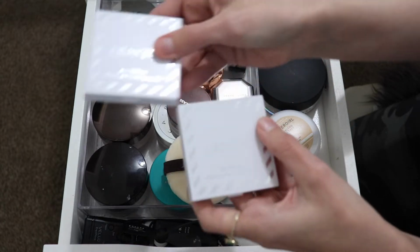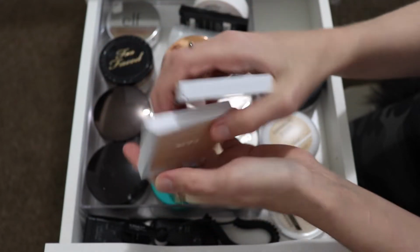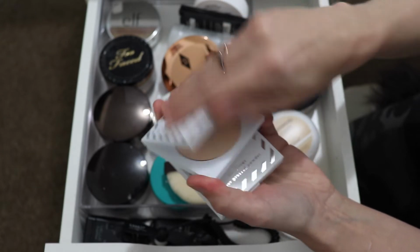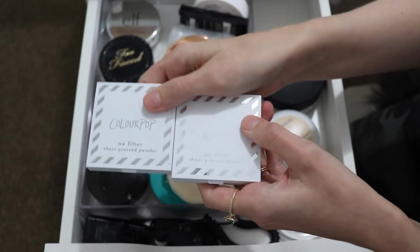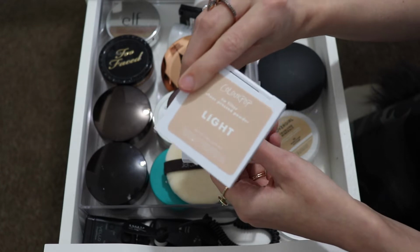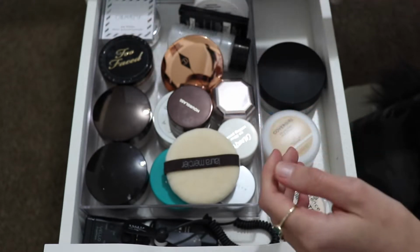I have these two No Filter Setting Powders from ColourPop, in the shades Fair and Light. So there's Fair, and here is Light. I'm going to get rid of the shade Light because it's way too dark for me. I ended up buying them both when it came out because I wasn't sure what shade I needed, but Light is just too dark for me, a little bit too orange, so I'm going to keep the Fair one and get rid of the Light.